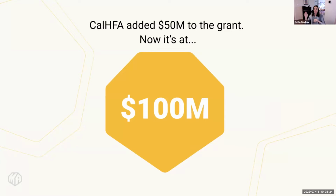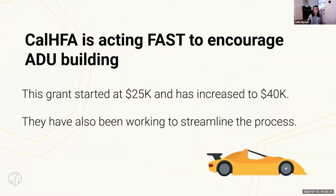Just a couple weeks ago, they added another $50 million to the budget. So now we have a pot of $100 million that they want to distribute to homeowners that want to build ADUs. They are acting fast to encourage you to build your ADU. The grant started at $25,000, and unfortunately, only one homeowner has been able to access that $25,000. I think that because this was such a brand new program and so cutting edge, there were still a lot of kinks that needed to get worked out.